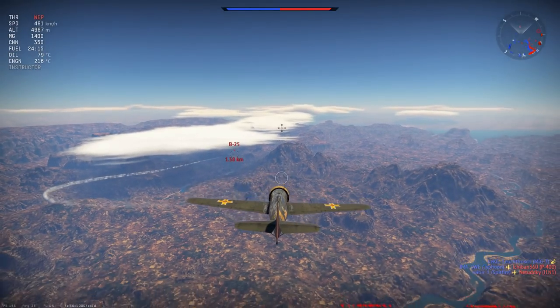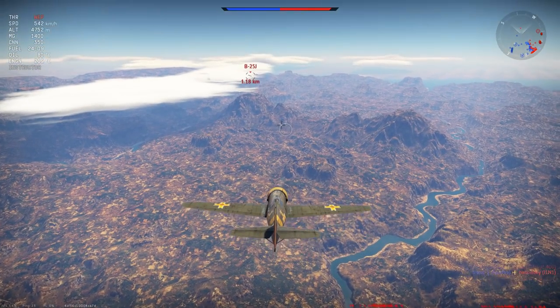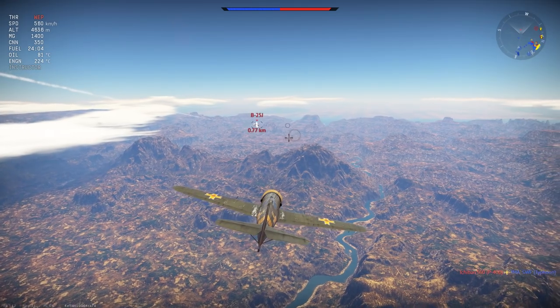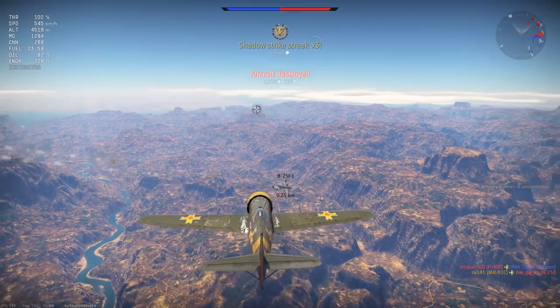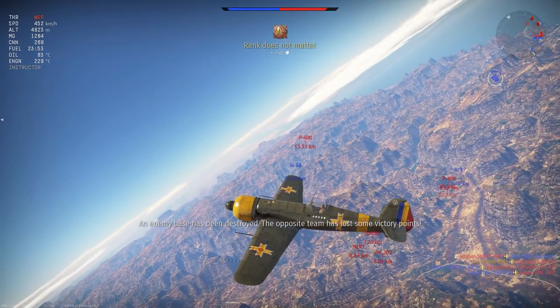The straight line speed retention of this plane is absolutely abysmal, whereby when you come out of a dive at extreme speeds, you'll find that you'll lose the vast majority of your speed until you hit 460 km an hour. And then this plane starts to hold on to its speed decently. But until that point, you will lose all your speed, and it means outrunning foes who are pursuing you in a dive is a real problem.